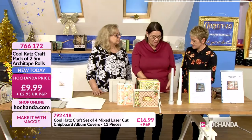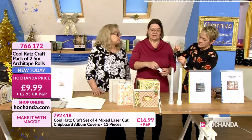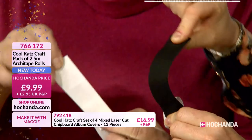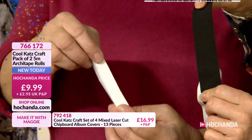So we have black. Just hold this for me. Yeah. And not to be trusted. You can see how strong this is and how flexible this is. It's very, very sticky. You can paint on it afterwards. Yes. It's absolutely perfect. And this afternoon, if we've got any left, I'll show you how easy it is if you don't want, again, if you suffer with dexterity issues, we have problems covering album covers with cardstock, you can put this around the edges. Oh, that's fabulous.